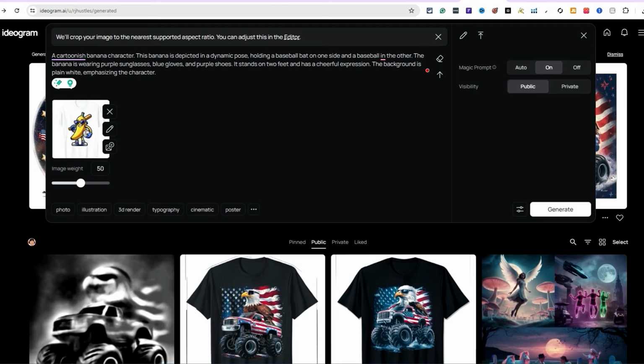Now I can actually take the idea of this image and it'll take the image weight. I can actually adjust it here if I wanted to. Now think of this too. You can also plug in different elements if you already have them on your end. I have a few custom hand-drawn detailed images that I can plug in here, but this is just an example if you're just doing research and you want to come up with different ideas.